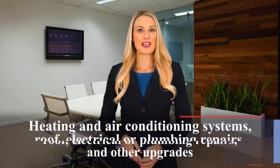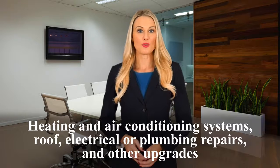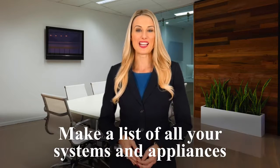The most expensive repairs will be for things like the heating and air conditioning systems, roof, electrical or plumbing repairs, and other necessary upgrades. Make a list of all your systems and appliances. Note when they were installed and their remaining life expectancy. This will give you an idea of when you can expect to replace some of the pricier items.